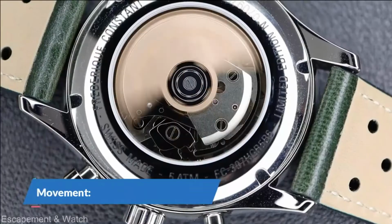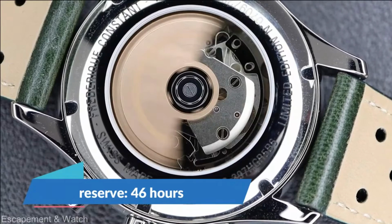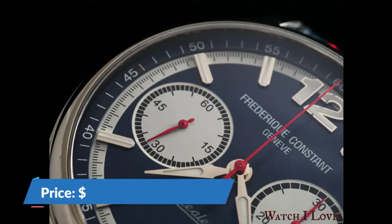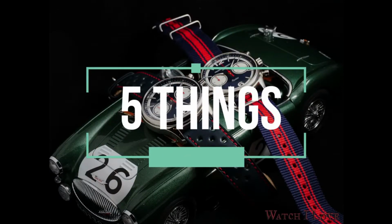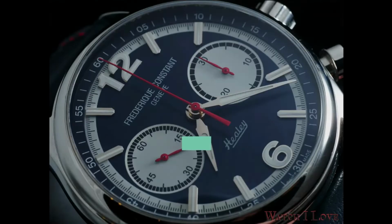This automatic movement chronograph allows up to 46 hours of power reserve. It has a water resistance of up to 50 meters. This classic vintage watch is priced at about $1,750. Here are 5 things to consider before buying the Frederique Constant Vintage Rallye Heeley Chronograph.